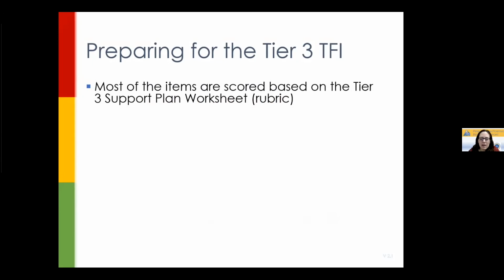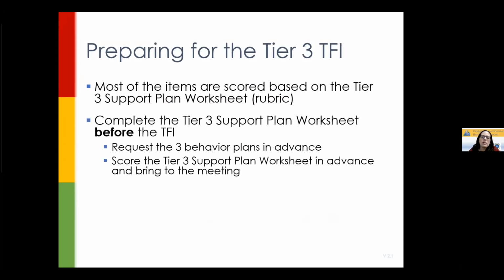So, preparing for the tier 3 TFI. Most of the items are scored based on the tier 3 support plan worksheet, which is the rubric at the back of the TFI. It's the last page of the TFI scoring guide. Complete that worksheet before the TFI. If you're doing it during the TFI meeting, it's going to take a ton of time.